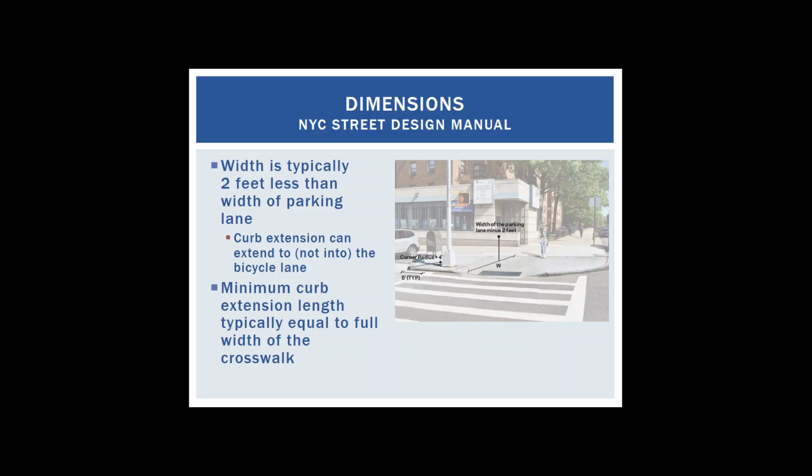And also the curb extension cannot extend into a bicycle lane if there's one on that street adjacent to the traffic lanes. And they have a minimum curb extension length typically equal to the full width of the crosswalk. In other words, you'd have at least this width. And they may also have an additional width beyond the location of the edge of the adjacent buildings that house the retail shops and so on along the street.